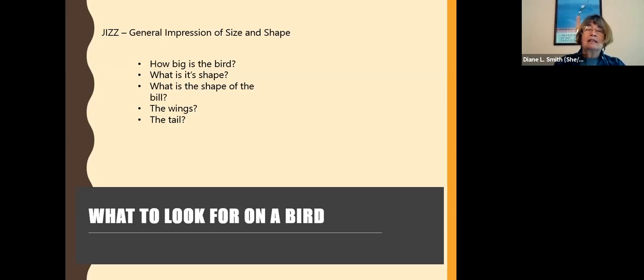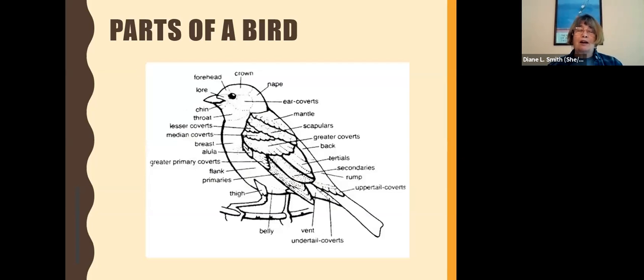All right. So I'm not going to go into this. I cover this in the Birding 101. I have this picture up here just so you can take a look at some of the places you can be looking for details. So we've got places on the head, around the eye, on the breast, the various parts of the wing, and certainly take a look at the feet.